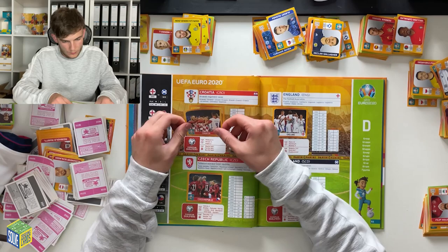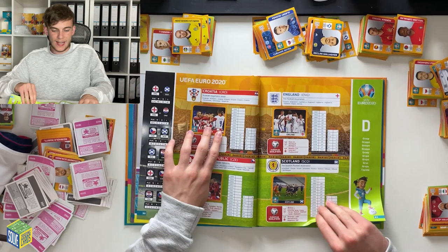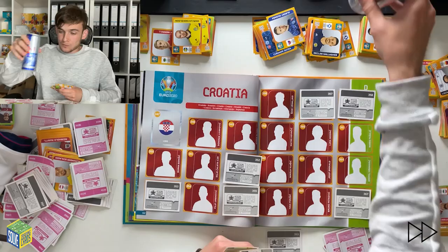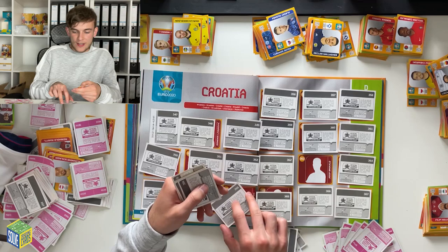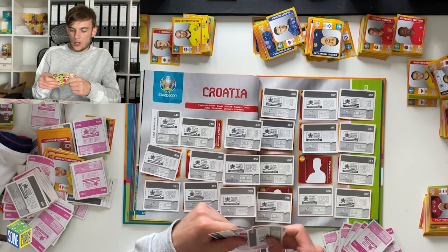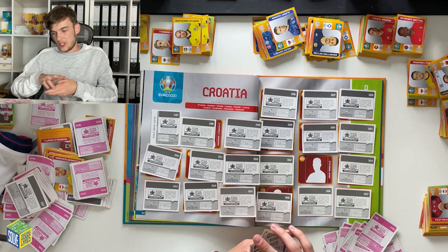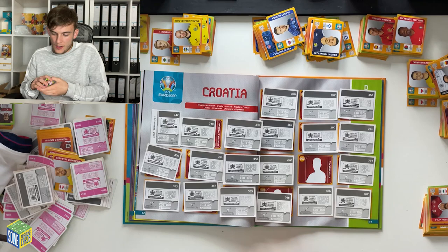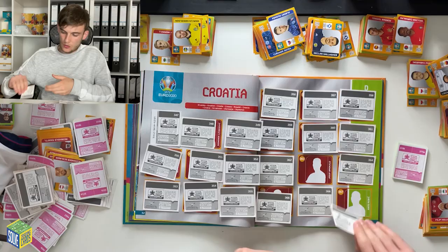There we go, celebrations are in, and now we are on to Croatia. Oh, we're so close to getting into the 400s now. I love it. 365, right, we just need 363, and we have got all the Croatian stickers, but it doesn't look like it's going to appear. Nope, so we have all but one Croatian sticker, which is slightly annoying again, but it's all right. We can do this. Well, we will do this anyway. So, Josip Brekalo. That's who we are missing.